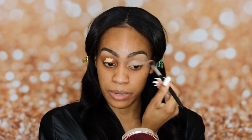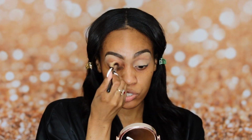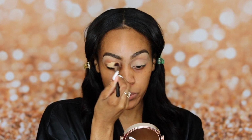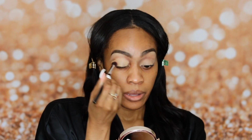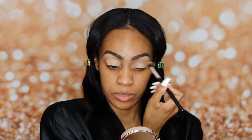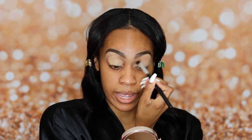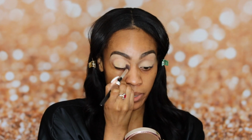So this is actually my first eyeshadow palette from Colourpop. The only eyeshadow that I got from Colourpop was the Super Shock shadow in the shade Ladybird. It's a very pretty shimmery champagne color. I use it a lot for highlight. But this palette is going to be my first time really trying out their pressed shadows. So I'm really excited about that.